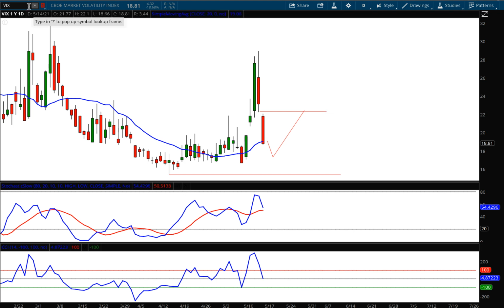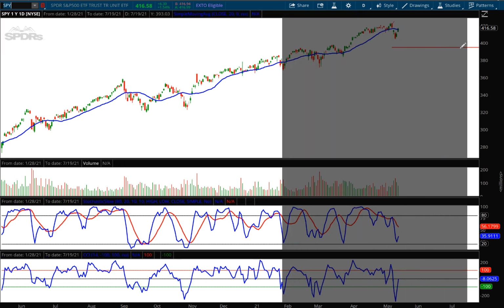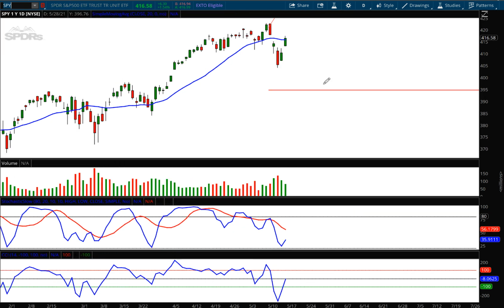Now that's the VIX. Moving right along with the S&P, ticker symbol SPY right there. I did something a little bit different. I said that I'm going to leave a horizontal line for my long-term forecast, and that's right there. I'm leaving that in place. And I'm going to continue to maintain this idea that we're going to stay in this range for a little while until we hit that target.